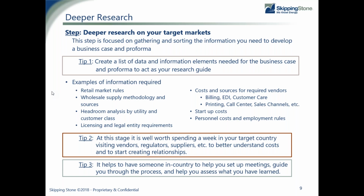That's a common mistake we see that doesn't happen. Or sending your in-country person back out a week or two later just to visit, because you probably didn't get the pricing or quote you wanted. Somebody's got to follow up and get that for you. It's hard to do from here, especially if there's a language barrier.